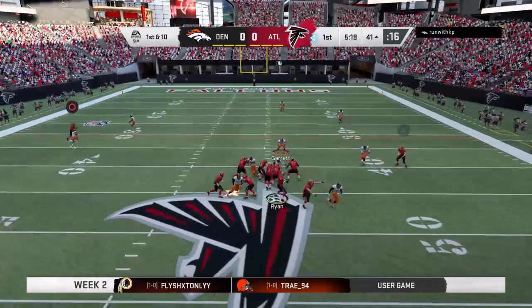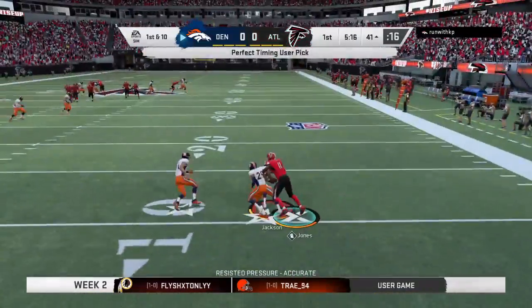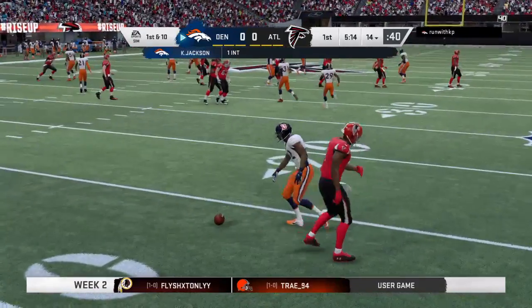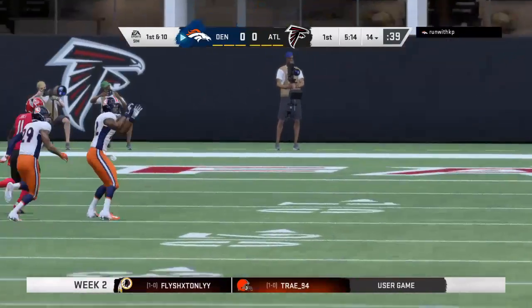After the interception, here's Ryan. Oh, he's going to take a shot into a double team, and it's intercepted. Picked off by Kareem Jackson. And a big turnover there as his guys will get the football back.